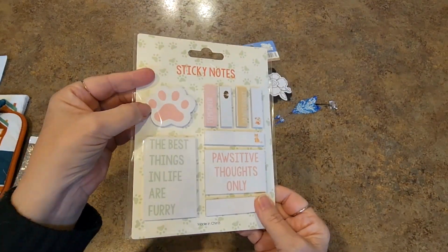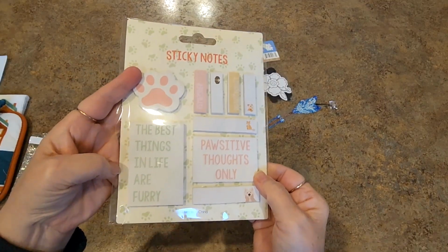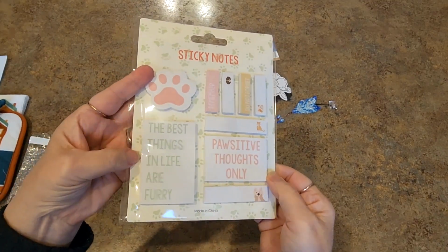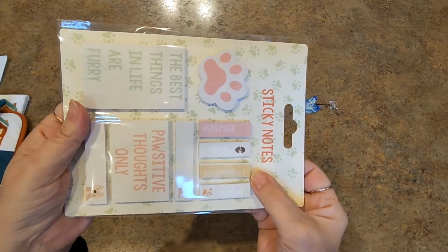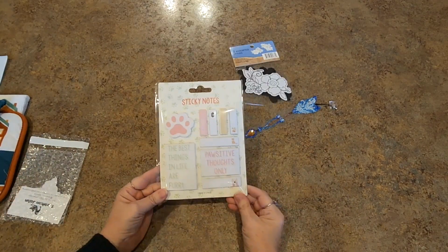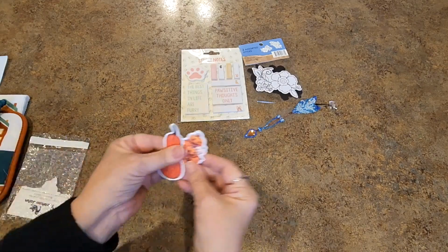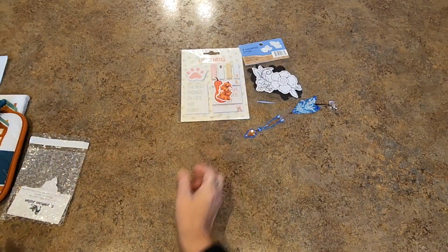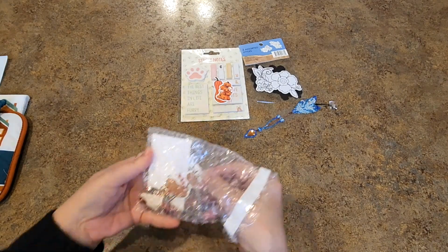Look at all these little sticky notes. Paw prints, positive thoughts only. The best things in life are furry, aren't they really? Do not forget, remember, little flag notes. I think those are super cute, right? Help you remember what's going on in life. I threw a couple of fall stickers in there. And then we have this from Saban. You get another sticker in there.